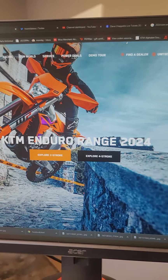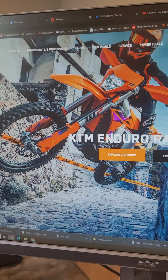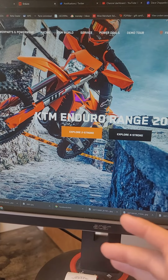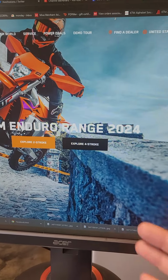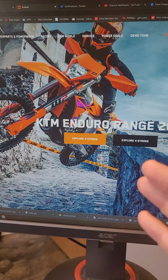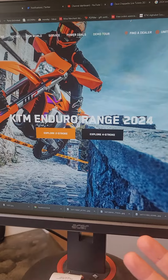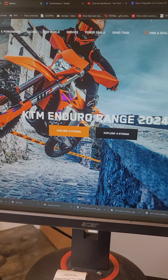So the 2024 KTM Enduro range has dropped. The KTM Facebook page, their social media, they've already made a post on the new 2024s. The North America, the USA social media doesn't seem to ever post at the same time or on time at all when the new models come out.